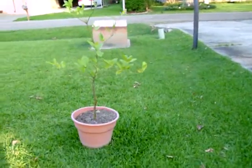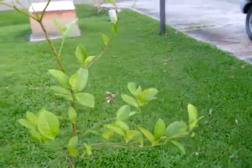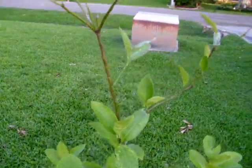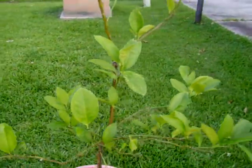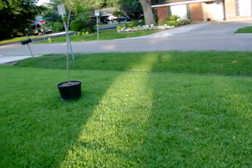This is the lemon tree. As you can see, the leaves are starting to look a little bit better, a little healthier, not quite as yellow as they were the last time. So hopefully we're at a turning point here, and this tree is just going to get healthier as we go on. I'm going to walk over and take a look at the peach tree real quick.